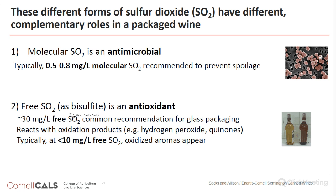Free SO2 is present as an antioxidant. Typical recommendation for free SO2 is around 30 milligrams per liter, and it has a couple different functions, but its primary one is to react with and scavenge oxidation products. It doesn't react directly with oxygen, rather it reacts with hydrogen peroxide, with aldehydes that can be formed during fermentation, with quinones that are a byproduct of oxidation. And if during the course of oxidation, free SO2 drops below around 5 to 10 milligrams per liter, this is usually the point where you start to notice oxidized aromas, especially in white wines.